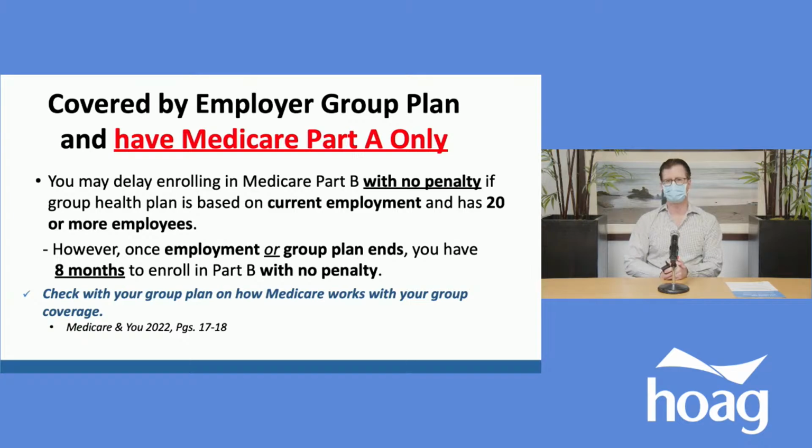Oftentimes, those that have more than 20 employees actively working, covered by group insurance, will enroll into Part A of Medicare and delay Part B because there's typically no premium for Part A of Medicare. And they delay Part B because you'd be paying Part B premiums for no reason. So if you delay Medicare Parts A and B, but there are more than 20 employees, just go ahead and enroll in the future. But if there are less than 20 employees, go ahead and enroll into Medicare Parts A and B.